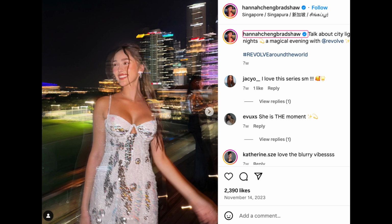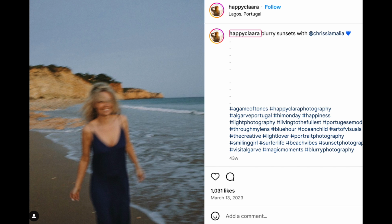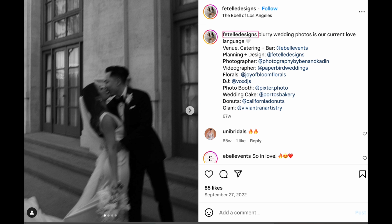I think we'll see a few cool iterations on this trend in the next 5 years, but certainly 2024 is going to be the year that photographers become aware of this trend and start capitalizing on it. I guarantee that if you're a photographer, you're gonna see a reel about the blurry photos trend before the end of January. The final set of photography trends I want to talk about is related to AI.